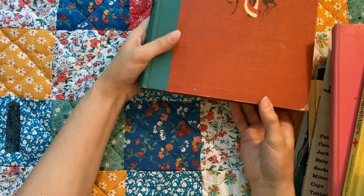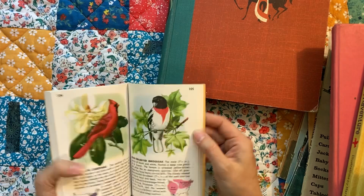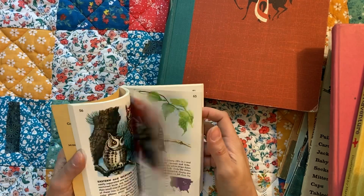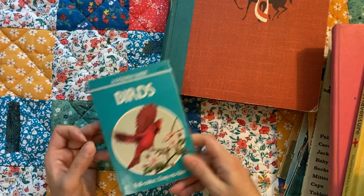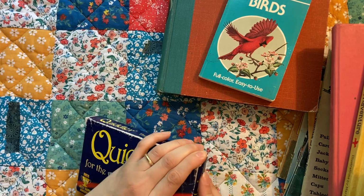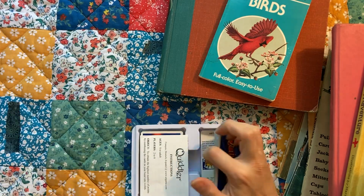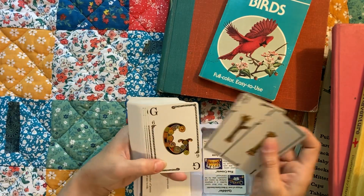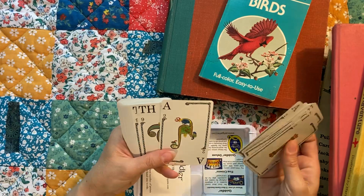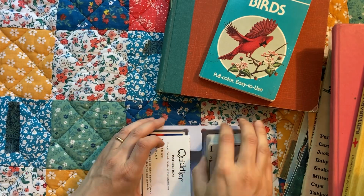So, yep. What else? I was able to find a second copy of this. So now I have one and my daughter has one. So if I want to start cutting into this, I can. The other one is hers for her bird observations. They had Quiddler. I like this because the cards are really unique. They're really cool looking, like illuminated letters. So those will be fun to put in some pockets.